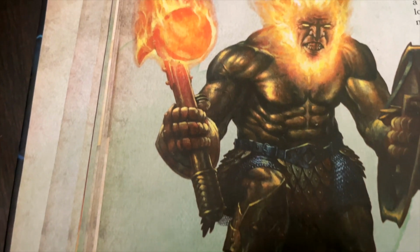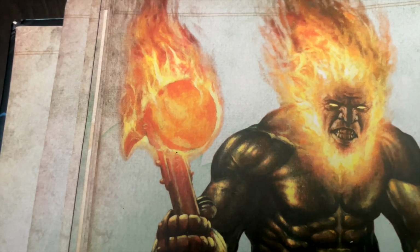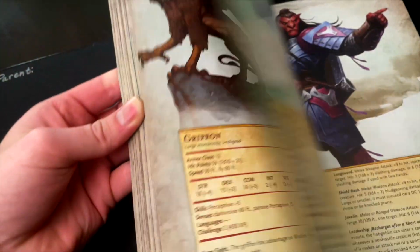Do you know what this creature is? Because flipping through the monster manual, to me, it just looks like a dwarf with a flame mane. I've been playing D&D for many years, and I have never once stopped to read this guy's block of text. The artwork just looks a little goofy to me.